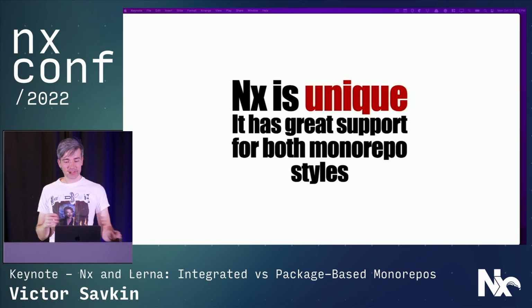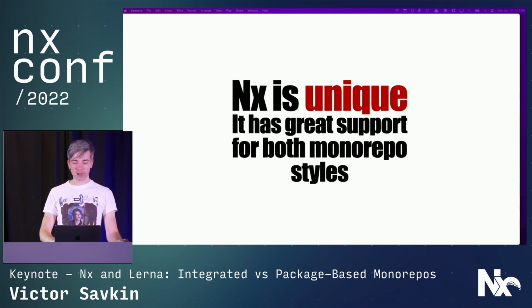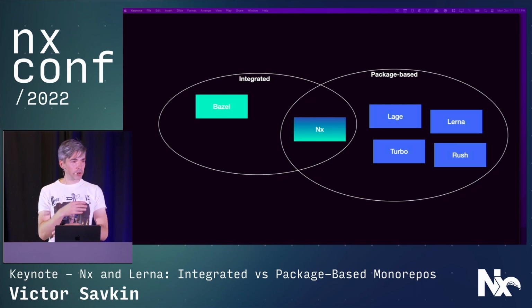The two styles seem like they're opposite of each other, and they are in so many ways. They're very different, right? But it doesn't mean you cannot combine them at all. If you look at the JavaScript tools for monorepos right now, you'll see that there aren't many integrated style monorepo tools. Why is that? Very few contenders, because it's hard to get it right. It's just harder to get that style right. It has huge potential. If you get it right and you actually embrace it, you can scale things better. It's very good for you.